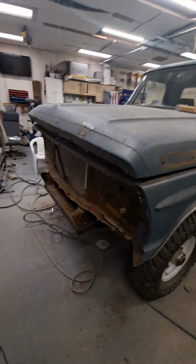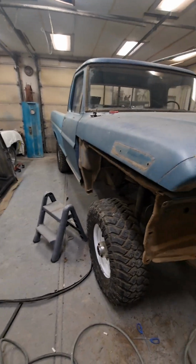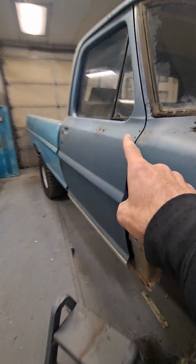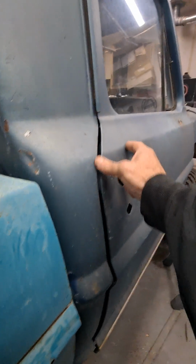Well, we got this taken apart. We got that taken apart. I got teenagers out here practicing basketball, so don't mind them. I got that taken apart. This, and some of that, and some of this, and some of that, and I did this and that.